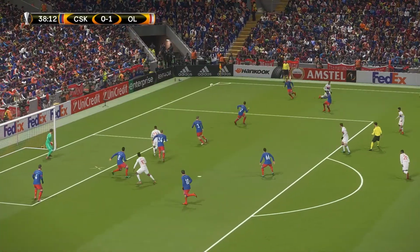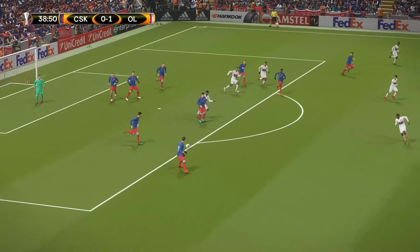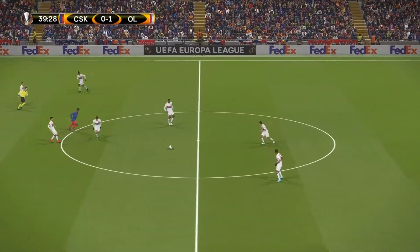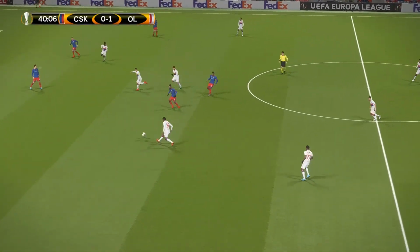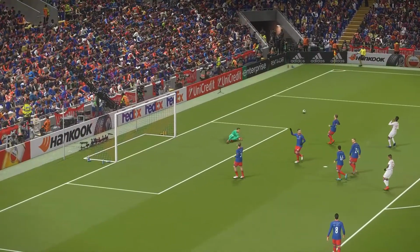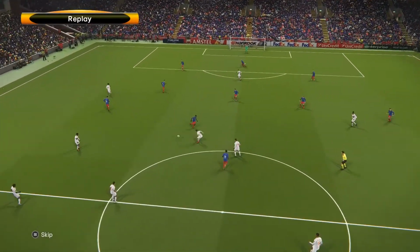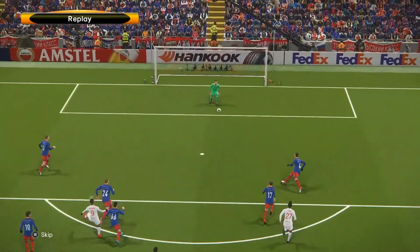Time to deliver. Massive leap! Shot a goal! He's got away with one there. It so nearly came off for him. But that's the motivation and enthusiasm he shows and the quality he produces.